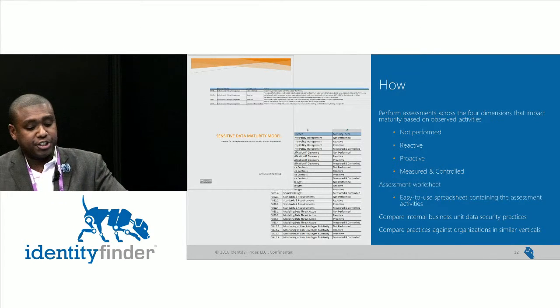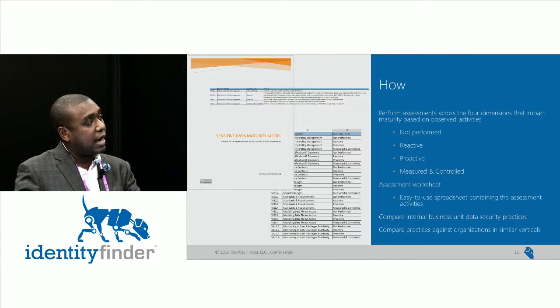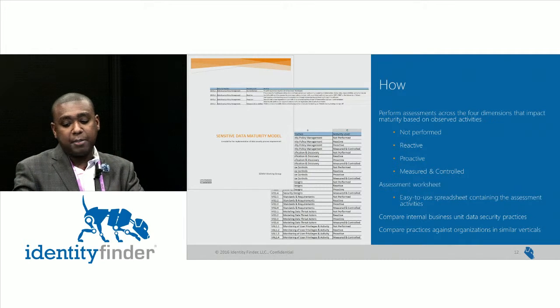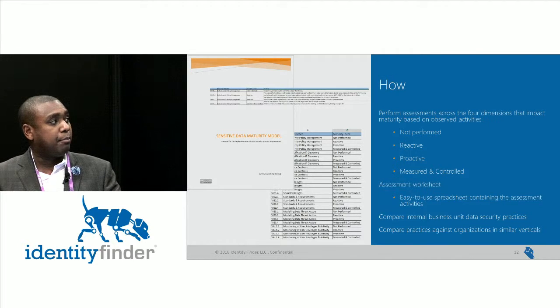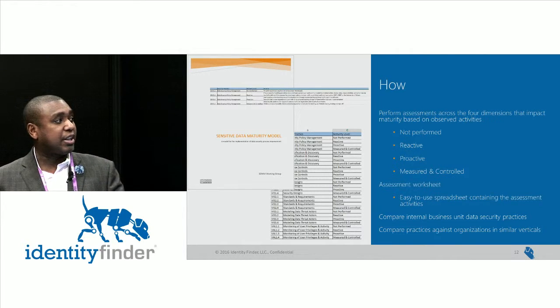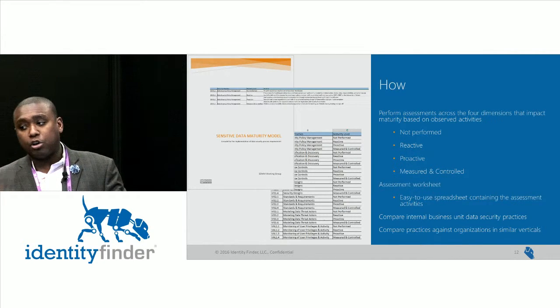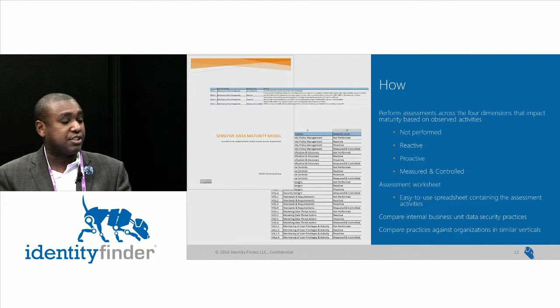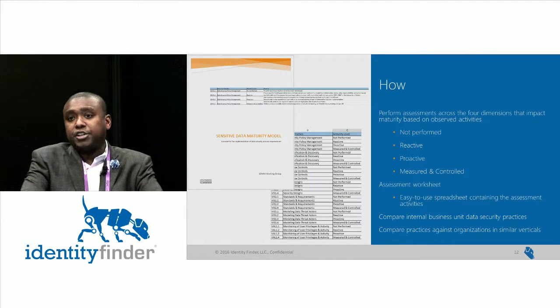So how is this actually achieved? The model itself comes accompanied with a couple of assessment worksheets that allow you to place the inputs in with regards to the activities that the organization's actually performing, and they cover some of the most common activities carried out at varying maturity levels. There are certain activities that you may consider important, while others, depending on both their business needs as well as their regulatory needs, may not necessarily have to place within those same levels of maturity. The model is not intended to be one where everyone is expected to go from not performing an activity all the way to a measured and controlled state throughout all of the activities or all of the business functions for that matter. Like most models, we expect that it's going to be used and tailored to your individual needs.